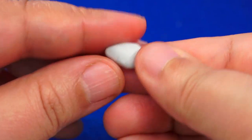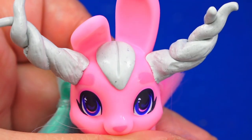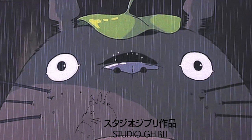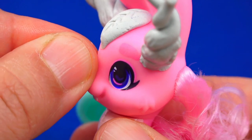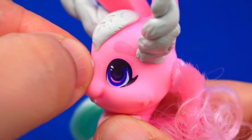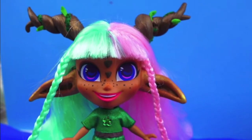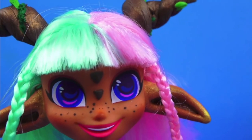And I thought it would be really cute to add a little leaf right on top. I guess an homage to Totoro, that critter right there from a Ghibli movie. And then last but not least, we're going to add, of course, you guessed it, a horn, because why not? And I figured that way it would have a little continuity again with the other Hairdorable who had little spikes right on top of her nose bridge.